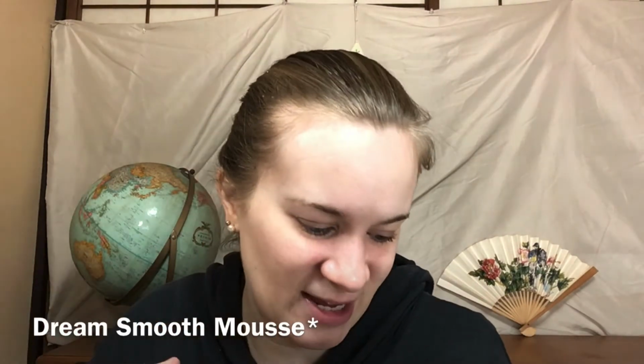And then they came out with another version of the Dream Matte Mousse, but it wasn't mousse, and it was in a flatter jar, wider and flatter. It was a different texture. It was like Dream Matte Cream or something, I forget. I tried that too. It all just looked dumb on me, so I kind of gave up on that.